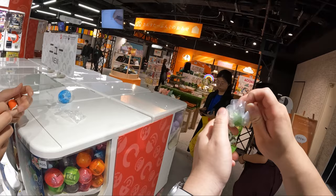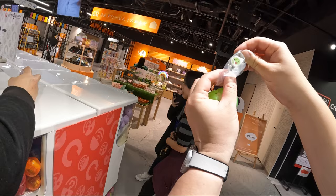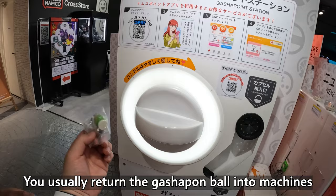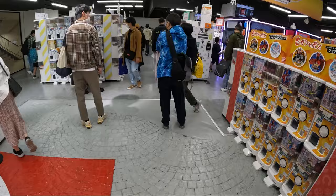Oh, I got green. I got green. Poggers. Rare green. Cute. Yeah, get back in here. I'll spin it. Premium gatcha. So the new ones.